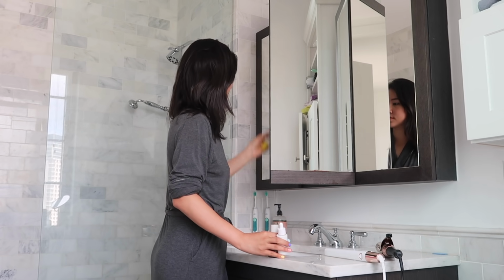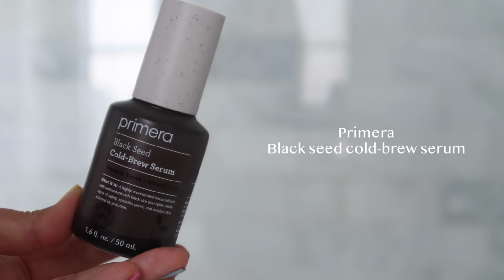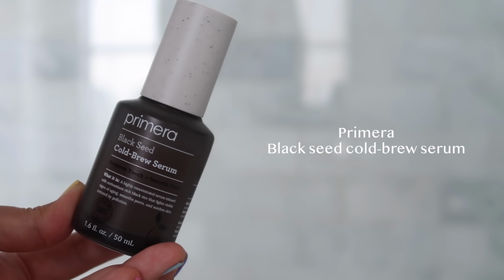Moving on to skincare time. My AM skincare practice is really, really simple. You guys all know that. I'm currently rotating between these two serums. The first is Primera Black Seed Cold Brew Serum, an antioxidant-potent, very gentle anti-aging serum. I almost use this as a hydrating serum as well.